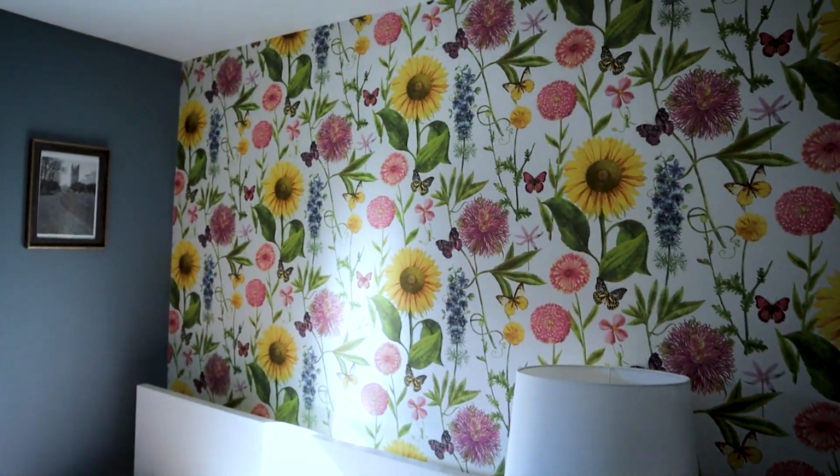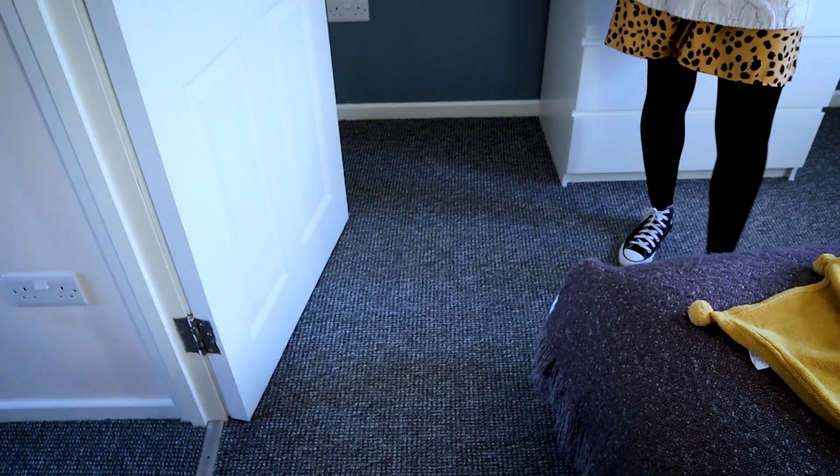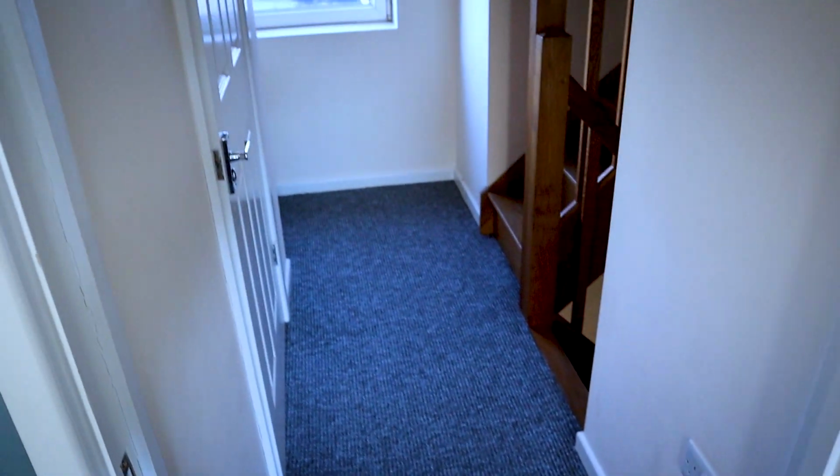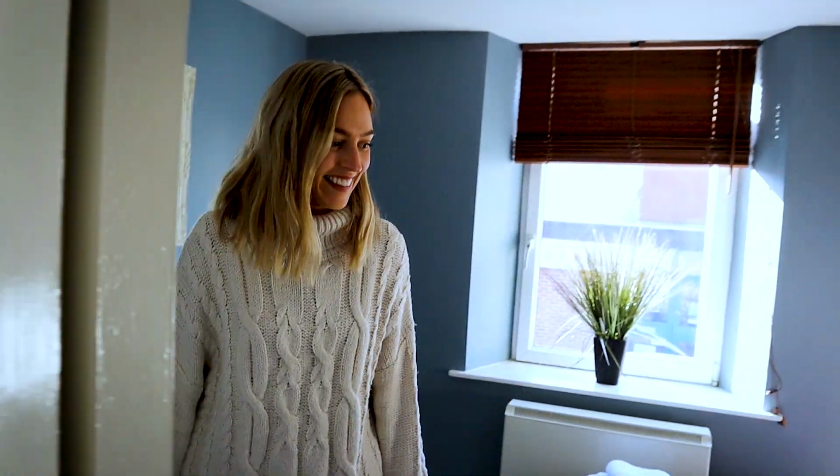So what made you decide you want to put that wallpaper? Okay, so the reason behind that was because I wasn't able to change the carpet in here, so I needed to figure out a way that we could incorporate the carpet and come up with a type of theme. So as you can see, the carpet is a bluey colour. So that is what initially inspired the wallpaper, because it's got bluey colours in it which picks up the carpet and ties it all together. Brilliant. See, the little details make all the difference.